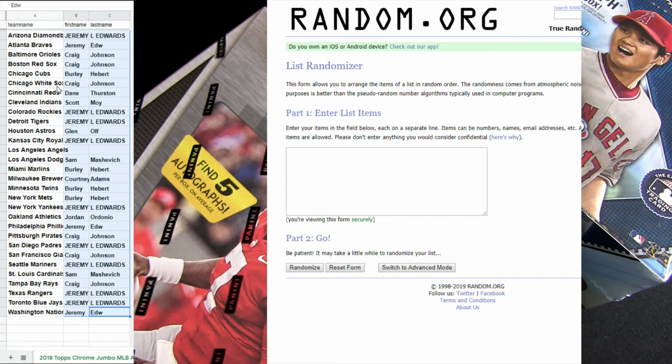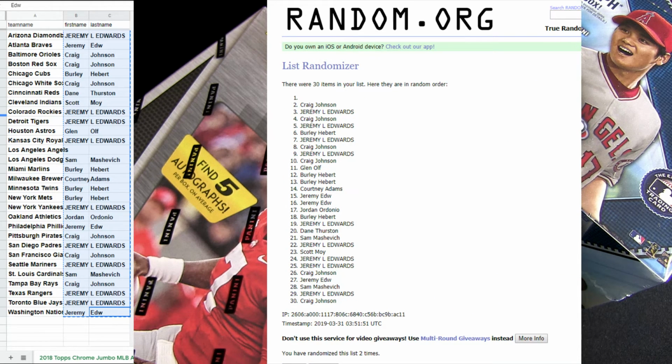Good luck. 18 Topps Chrome Jumbo, number 26, Craig for the close. Giving the Angels out for free in this break. 2, 3, 4, and 5 clicks. Top is Craig.